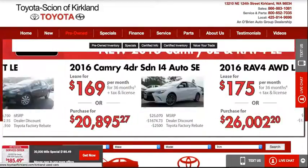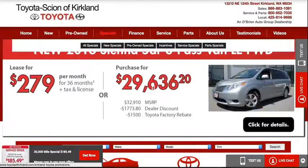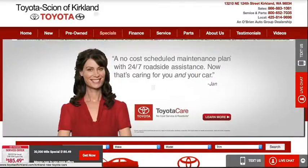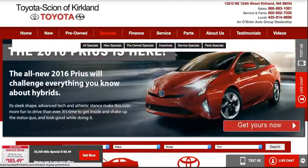Again, you can spell it out. You can have new vehicles, pre-owned vehicles if you want. This dealership's just doing pre-owned. I don't think there's anything wrong with that. After that, absolutely want specials. Again, this customer is likely this customer, and so we want to keep those things together.